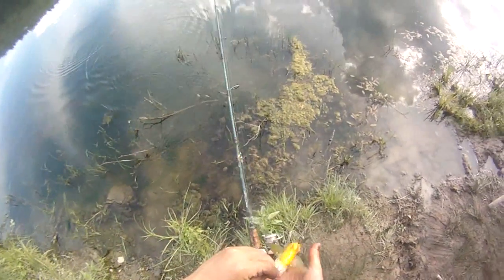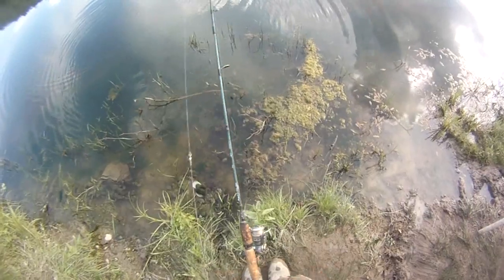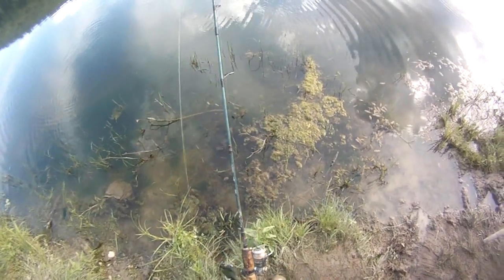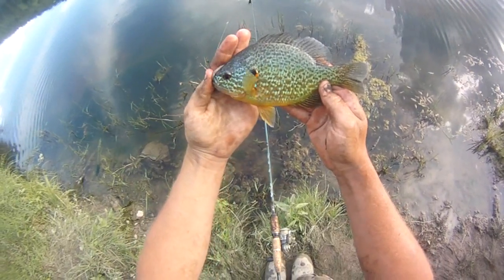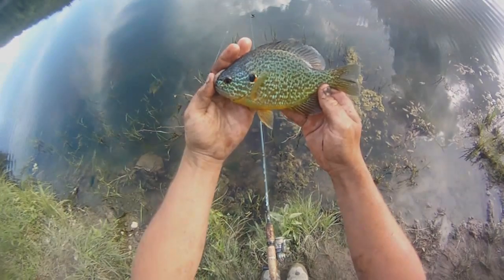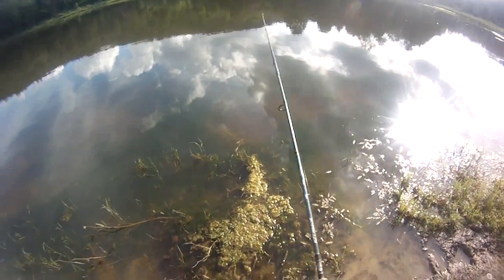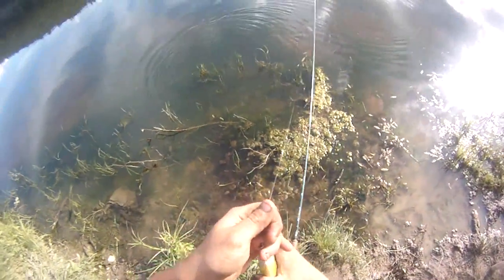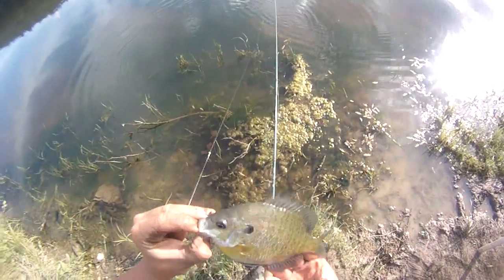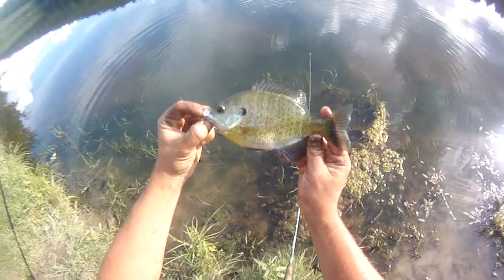Nice thick, short, but still thick pumpkin seed. Man, can't get a grip on him. Shoot. There we go. Man, hard to abandon. Just fish left and right all of a sudden. It was so slow earlier, ridiculously slow. Now it's picking up hard. Another nice gill, probably at least 8.5.